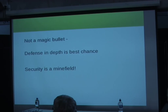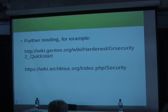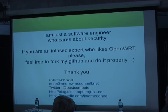So it's not a magic bullet though, but research all these methods for doing hardening. And security is a bit of a minefield. I even got stuff wrong as part of this. I thought you could actually use grsecurity to get stack protection over and above SSP, but it turns out it doesn't add software support for that, so I made a bit of a fool of myself in one place. But if you're watching this and you're an InfoSec expert, you can take my GitHub and make it actually do things properly for OpenWRT, because I think they need it. And they don't have time to help deal with this. They're busy just making it work on stuff.